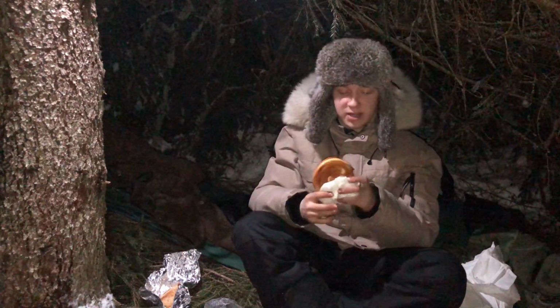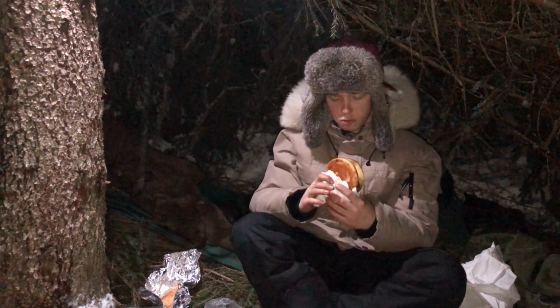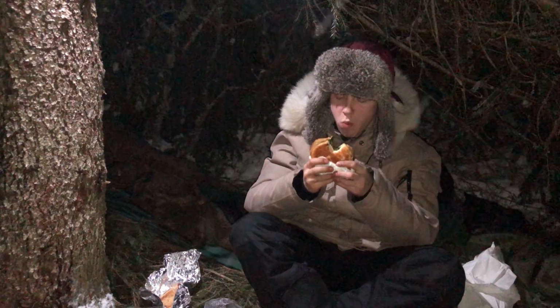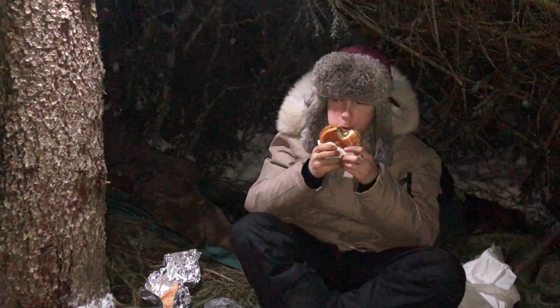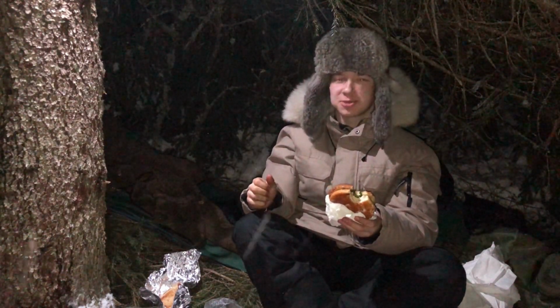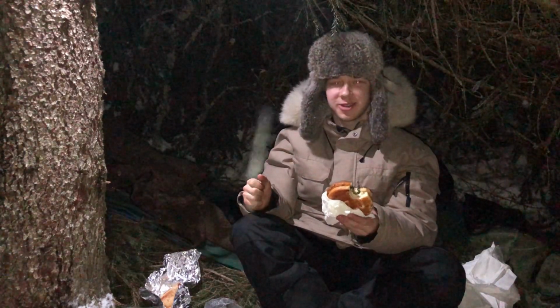Yeah, first bite. Let's see where we have a lot of chicken and all that. Well, up here. That's really good. Really good out here.